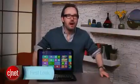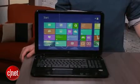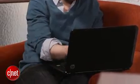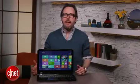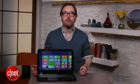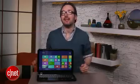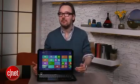I'm Dan Ackerman, and we are here taking a look at the HP Pavilion Sleekbook TouchSmart 15Z. You can juggle all those different terms around any way you want. It basically tells you that this is a member of HP's Pavilion line, which is their kind of mainstream to budget line. It's also a Sleekbook, which means it's thin, kind of like what you hear about being called an Ultrabook, except for this is an AMD system, not an Intel one.